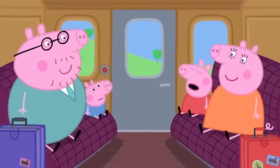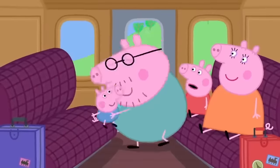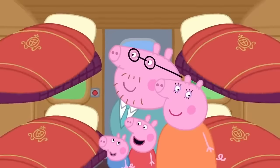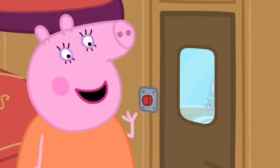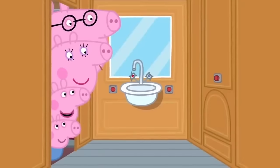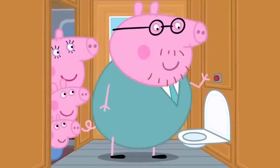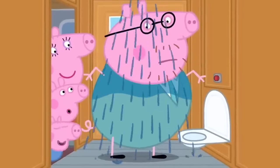But what about bedtime? Where will we sleep? Right here. But this isn't a bedroom, Daddy. Watch this. Magic beds! And here's where we brush our teeth. A magic bathroom! There's a little basin with little taps. And that's not all. A magic toilet! I wonder what this button is for. Daddy has found the magic shower!